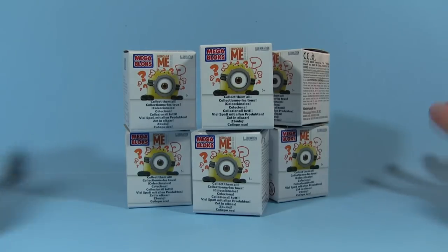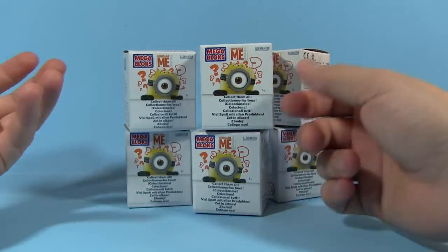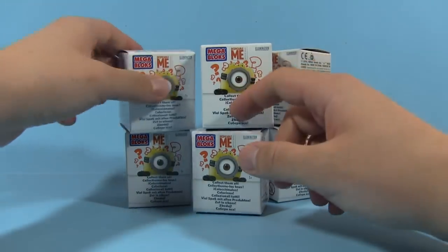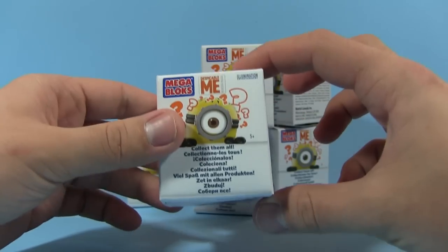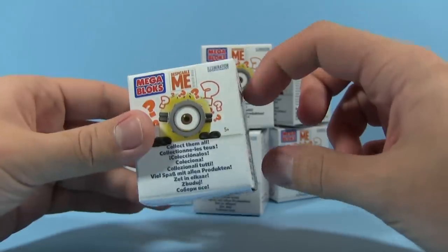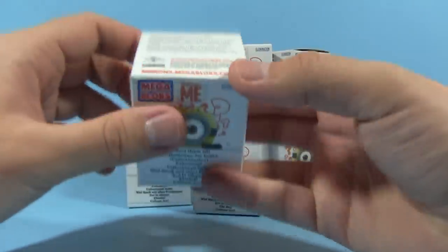Now, I don't know what to expect inside of these, so I'm not sure if it's all Minions or maybe Gru is in here or any of the other characters from the films. So why don't we go ahead and just open up one of these and see what awaits us inside. They're really interestingly done in terms of size. They're not your typical bulky size, but they're also not your tiny little scale. So it's almost like an in-between scale. That's kind of interesting, definitely unique.